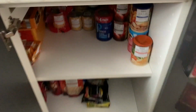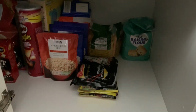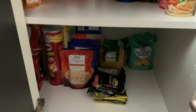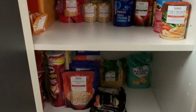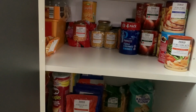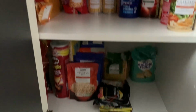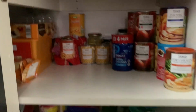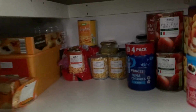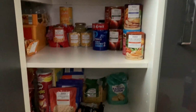I'm so happy with what it is looking like now. I've got some spare room and everything is just in order. I've got another cupboard that I'm going to be sorting out and putting some stuff here. So I've left that gap there and I've put the wet food at the top, if that makes sense. The wet food at the top, the dry food at the bottom. That made sense in my head. I don't know if it would to you, but it's mainly the tins and stuff. The crackers went at the top just because that's where all the room was. So it is looking so much better.